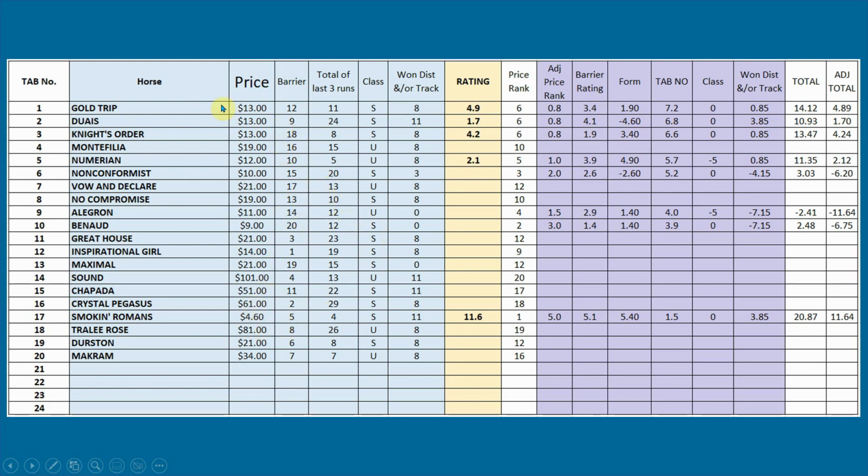But this particular approach that I've taken takes into account the favouritism or the level of favouritism for the horse, its barrier position, total of its last 3 runs.